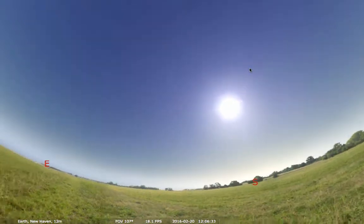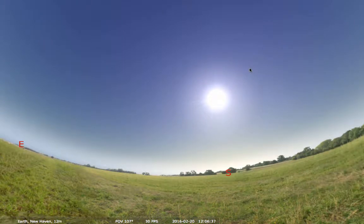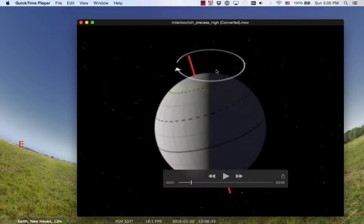So the Earth spins on its axis once per day, so the Earth has a rotational axis that actually defines the Earth's equator and the celestial equator and the North and South Pole, the North and South celestial pole. As the Earth spins on its axis, it acts like a gyroscope or like a top. Now, the axis is not in line with the axis of orbit around the Sun.